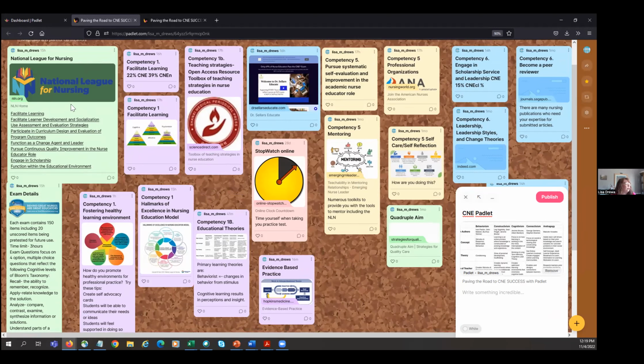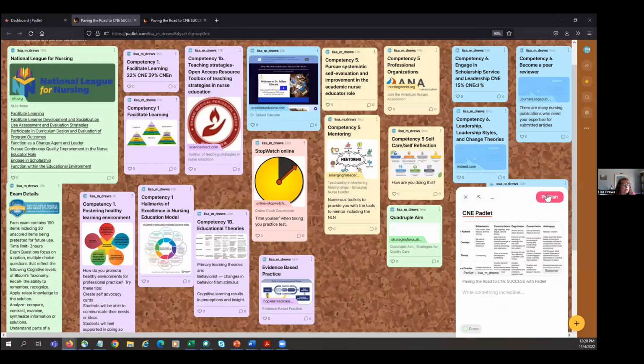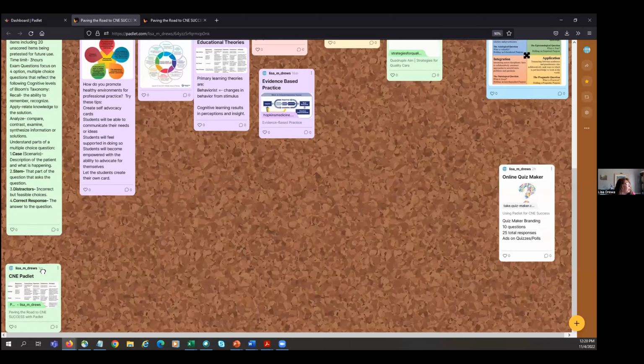As you see here today, I've categorized competency 1, facilitate learning, in this purple shade. Competency 5, continuing pursuit of systematic self-evaluation and improvement in the educator role, is in the yellow. And competency 6, which is engaging in scholarship, service, and leadership, is in blue. You can do any color that you like, pop the color in, and when you publish it, you have the color that is there.